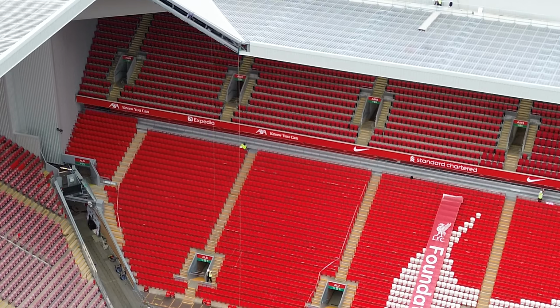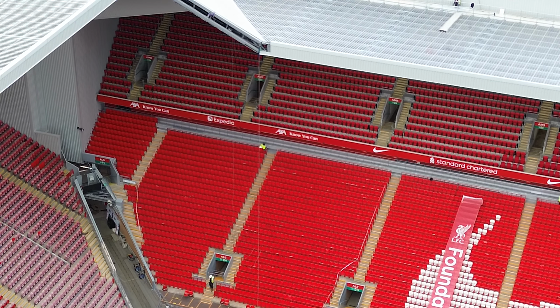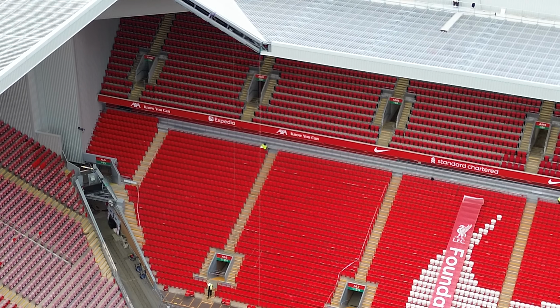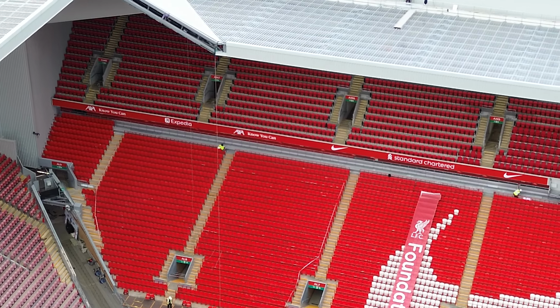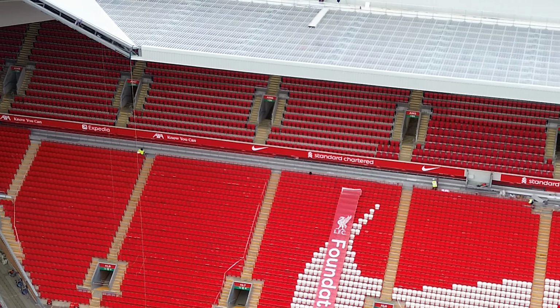So the tier sections, I've gone all the way up to the end now. From when I was here 2 days ago, that area was all flat, wasn't it? I think it can be done by Nottingham Forest, I really do.